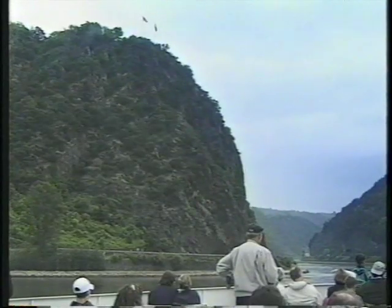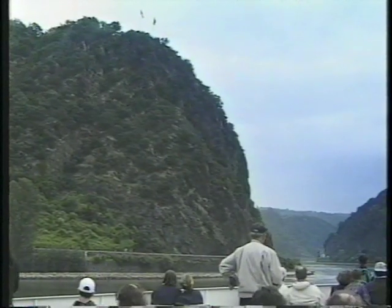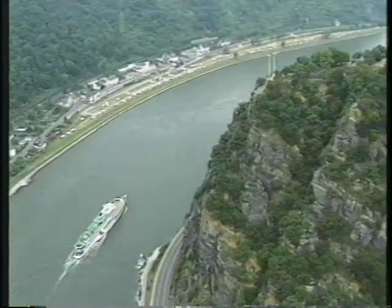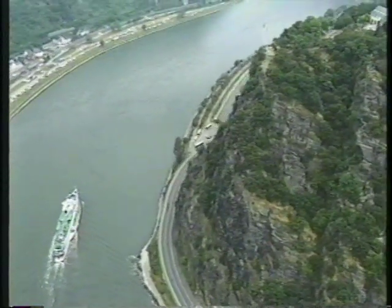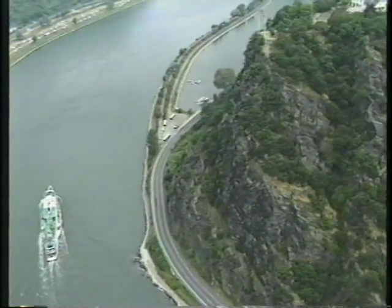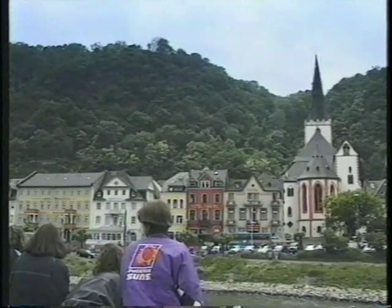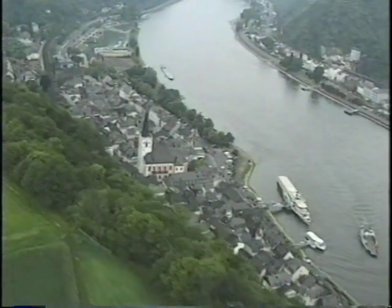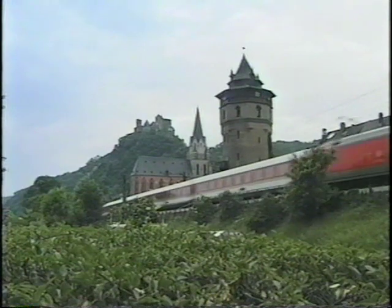A bit further down the river, Lorelei Rock. According to local legend, a beautiful blonde nymph used to sit on top of the cliff and sing a siren song, causing love-struck sailors to crash their ships on the rocks below. In this steep valley, everything perches close to the river. Towns, roads, and the rail line. From Koblenz, the Rhine Express heads for Frankfurt.